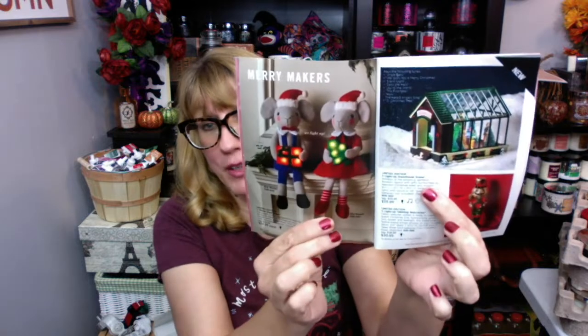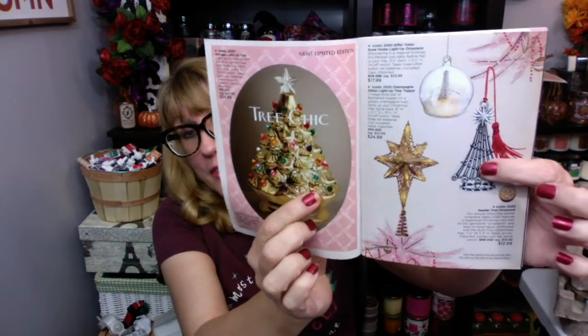Now, if you're going to get any of the home decor stuff, it is coming up. I think they still have it in campaign 24. However, if one of these home decor items is something you really want, I would not wait too long, because I don't know if any of this stuff is going to sell out this year.